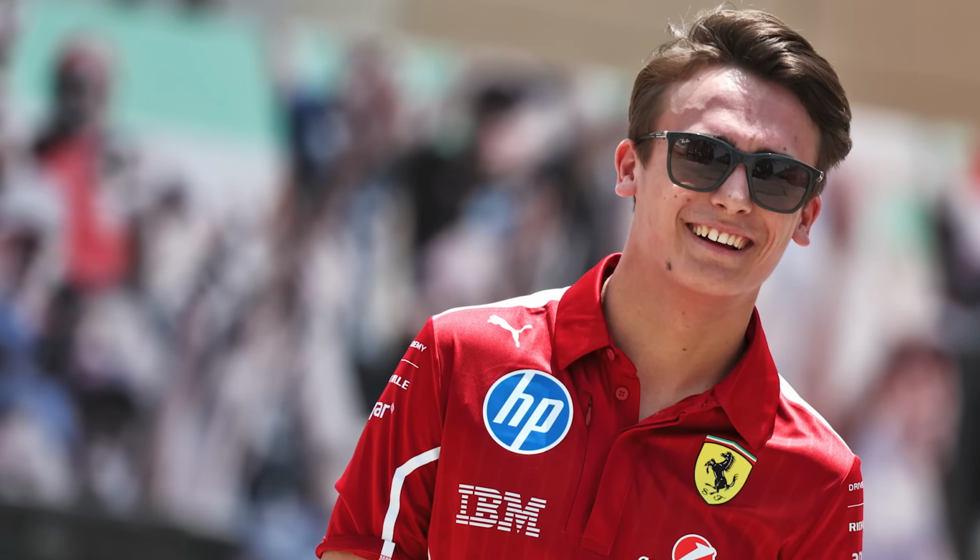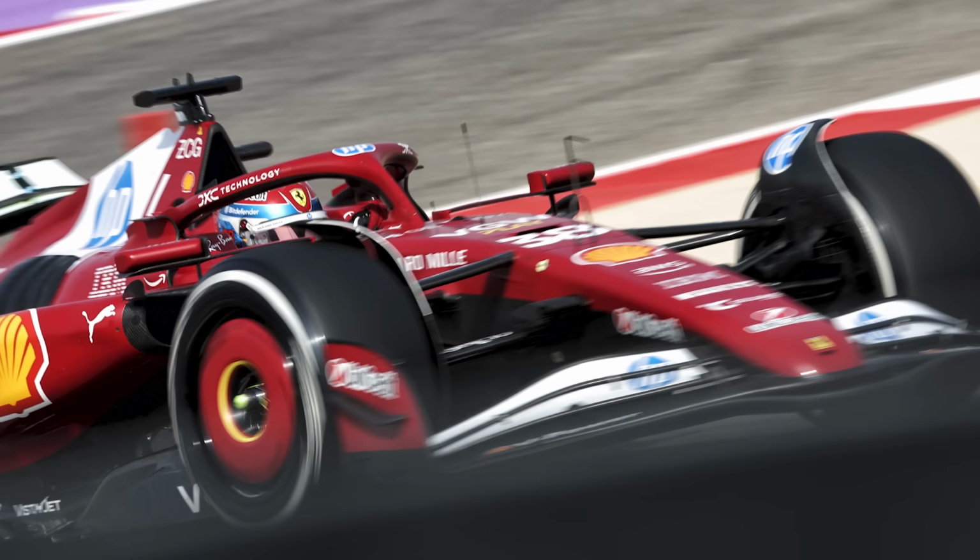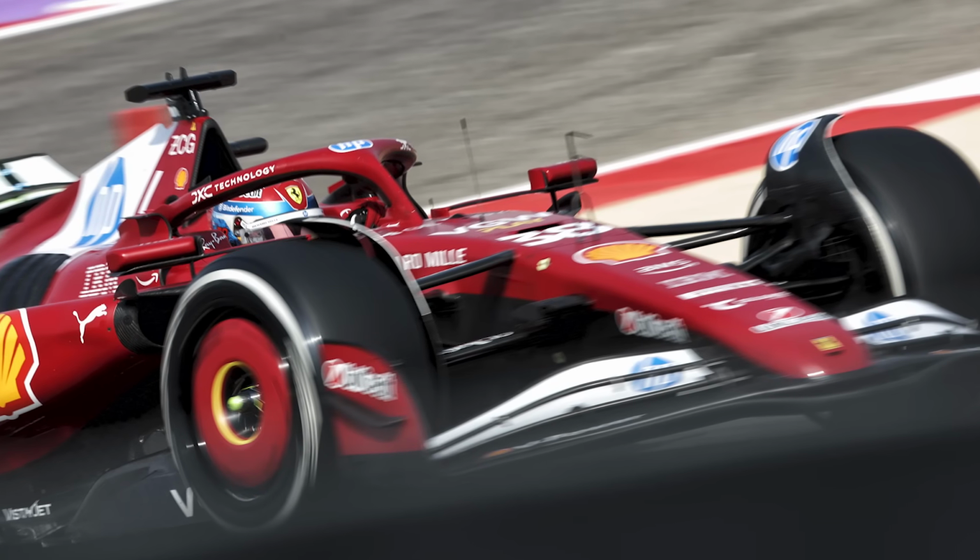And there have been a couple of confirmed FP1 driver changes for the weekend. Dino Beganovic is back and will get the chance to drive Charles Leclerc's car in the first practice session.